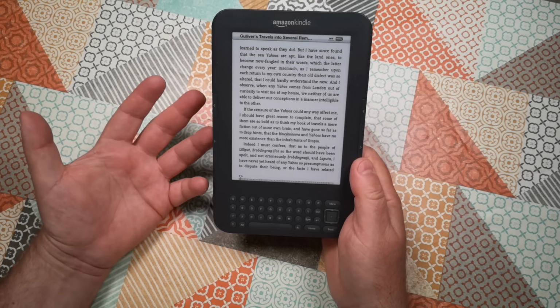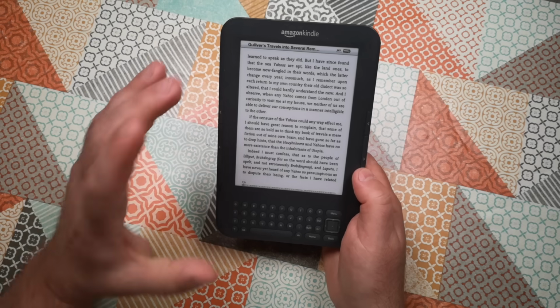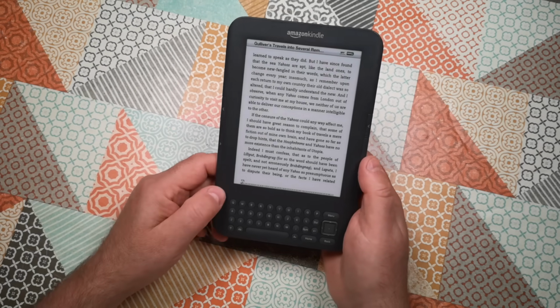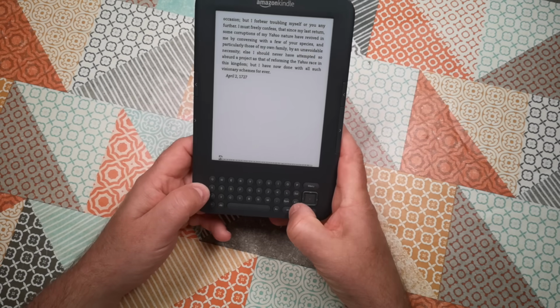And it's actually really comfortable to read on. It was quite a revolutionary thing, the e-ink screen, when it was new. But yeah, it's very comfortable to read on. Very convenient to be able to just turn the page with a button there. What else?